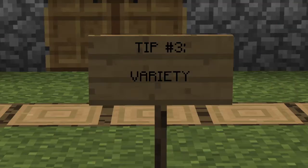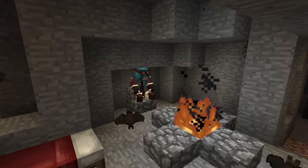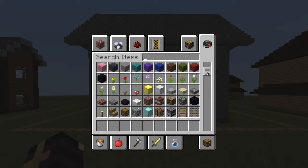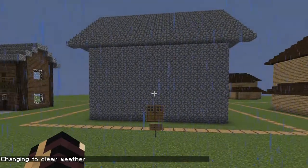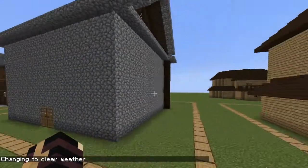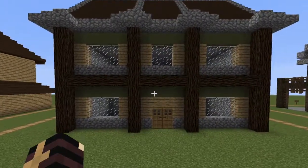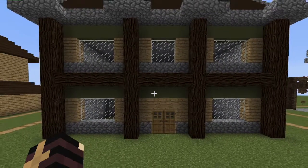Tip number 3. Variety. Some of the easiest materials in Minecraft to obtain are cobblestone and dirt, and although you can make a house entirely out of cobblestone, it kind of looks like you just hollowed out the inside of a rock, or maybe like living in a cave. But the cool thing about Minecraft is that there's dozens of different kinds of blocks for you to choose from to build something that looks really awesome and is totally unique. So instead of having a house that's just entirely cobblestone, you can make something that looks a little bit more like this. By adding in some wood and some clay and logs to outline the whole thing, and putting in some windows to let a little light into the house, it can make it look totally different and really cool.